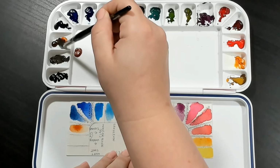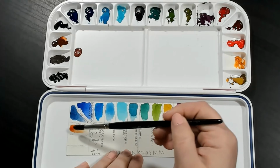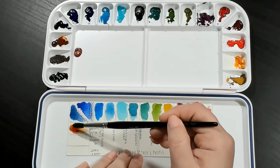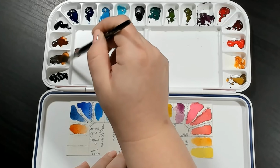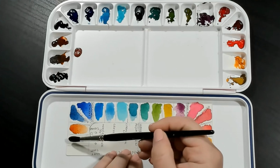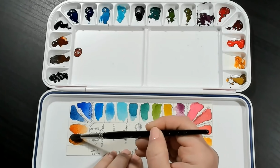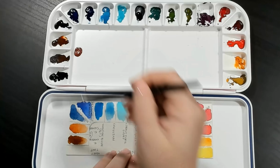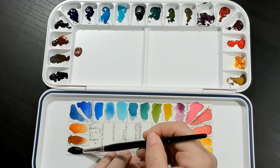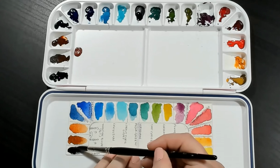I'm quickly falling in love with their burnt umber. I like how bright their burnt sienna is, but I know it's a PR 101, so people think it's the devil or something. But I think their Winsor & Newton neutral tint might be my newest favorite neutral tint, and I didn't think anyone was going to dethrone M. Graham for that, so I'm pretty excited about it.